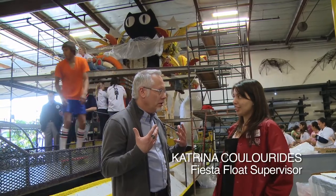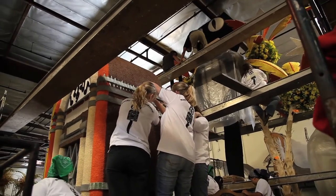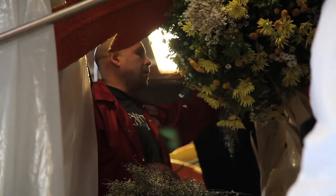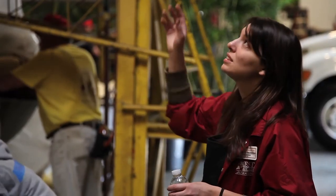So now, how many people will work on this float? We've had quite a few hundred. Every shift that we have, we get about 40 people, and we have 2 shifts per day. So we're getting at least 80 people. Some come back that were here earlier in the week, but most of them are first timers. And they're all volunteers.